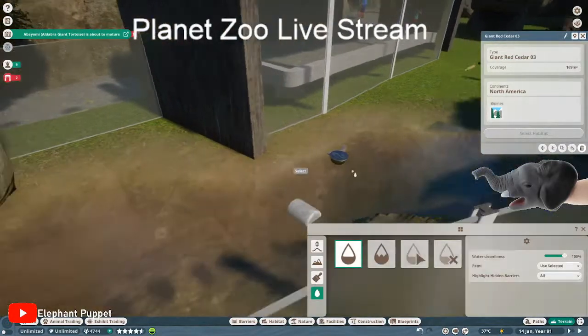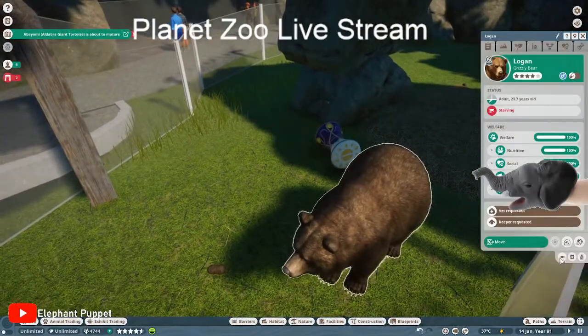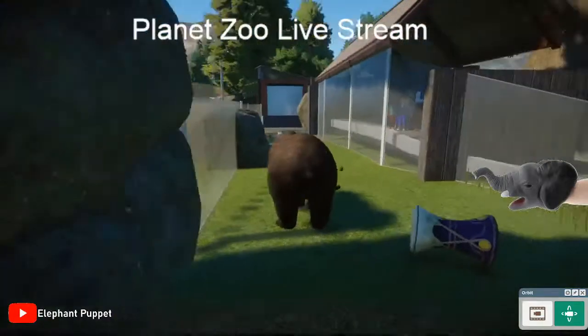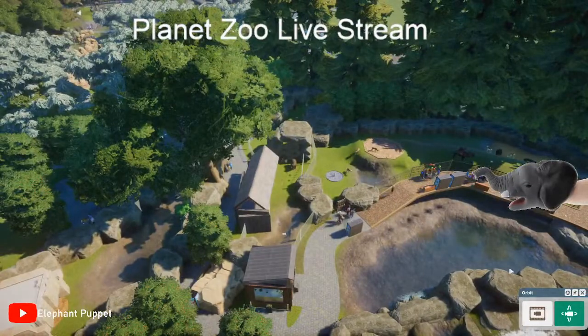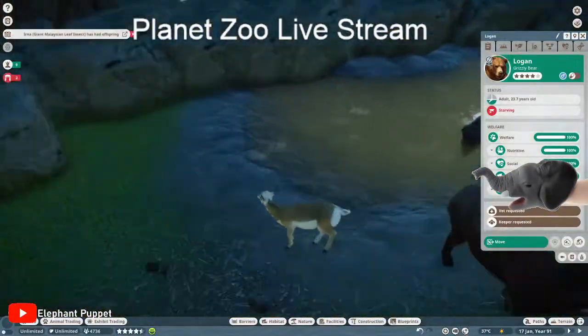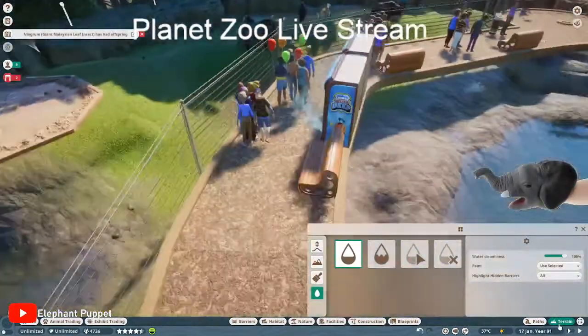Then this is my grizzly bear enclosure. This is the main grizzly bear, the grizzly bear himself, Logan. Did you know I got the North America pack the same day when it got released?